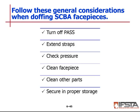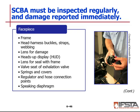With that, you want to make sure you turn off the pass. It's kind of funny, at a fire scene you'll see people jumping around. You'll hear a pass go off, and people jump around a little bit and turn it off. And again, make sure your straps are extended, check your pressure, clean the facepiece, clean everything else, and store it right.